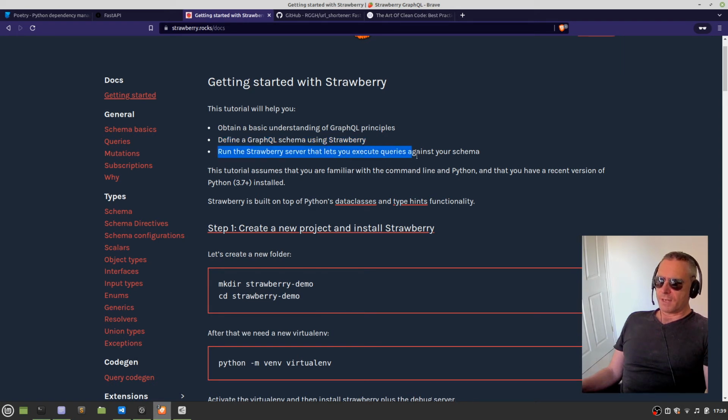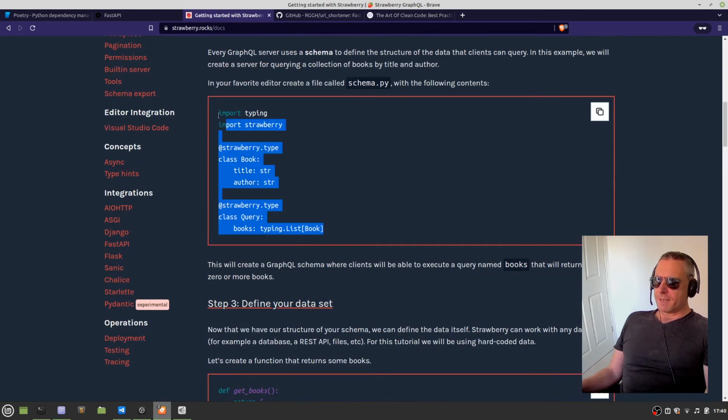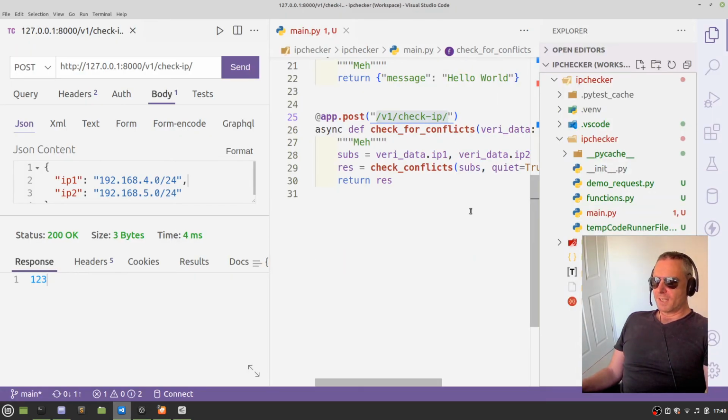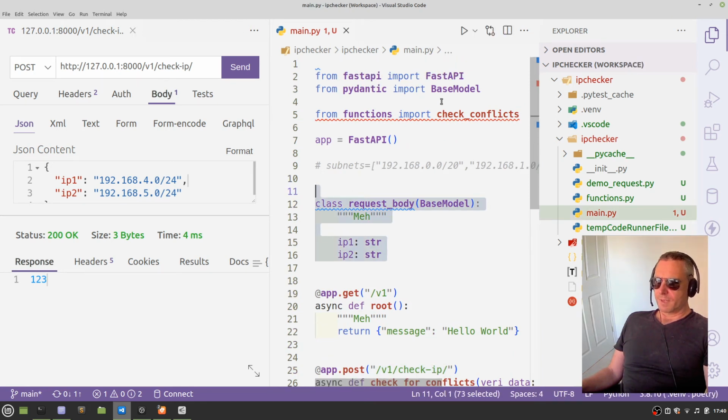Run the Strawberry server that lets you execute queries against your schema. This tutorial assumes that you're familiar with the command line in Python and that you have a recent version of Python 3.7 plus installed. Strawberry is built on top of Python's data classes and type hints functionality. So again, very, very similar. What you've got there is quite similar to the code that you would use, again, data models from Pydantic import base model. So yeah, that's Strawberry, which I'll be doing soon, probably, hopefully, fingers crossed.